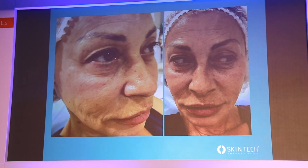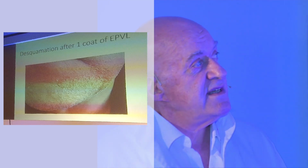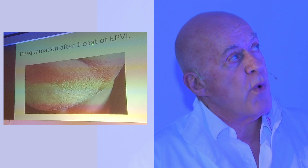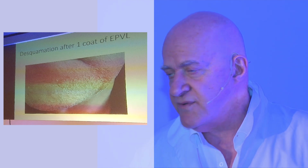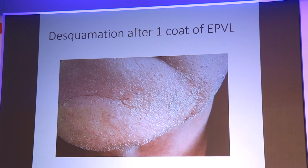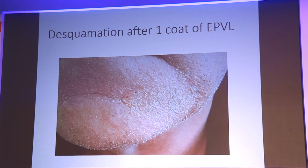See, desquamation and the results. So, about desquamation, this is typically how the desquamation appears after 1 coat of Easy Phen Very Light. So you can see that it is very easy desquamation. A man can shave, no problem with this, and even is better because when you shave, you put a cream for shaving or something like that, and with the razor, you take off this desquamation.